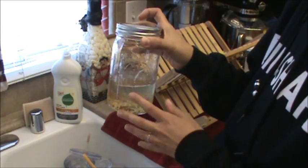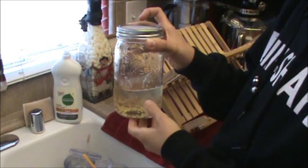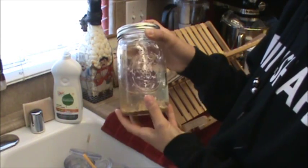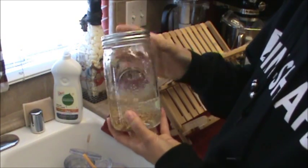And the reason that you soak them is to basically imitate what nature does. Nuts and seeds both have something in them called enzyme inhibitors to preserve the seed until the conditions are right for growing, and that means basically rain. So enough water in these little guys and they'll start the germination process.